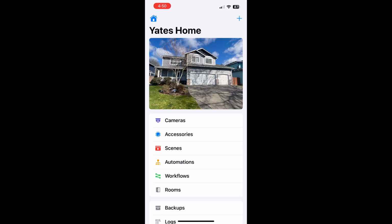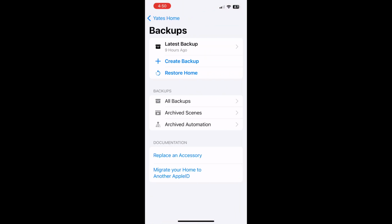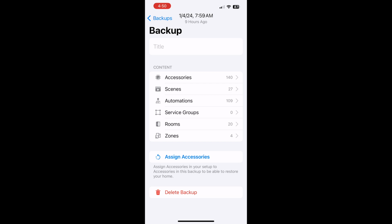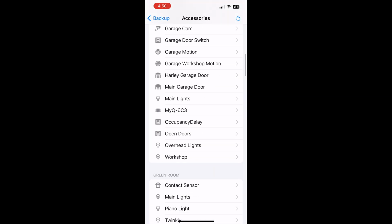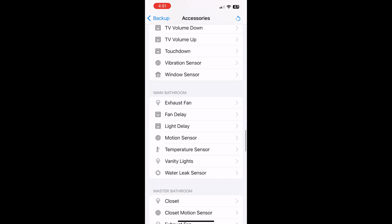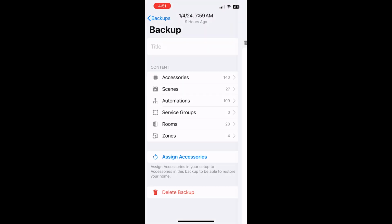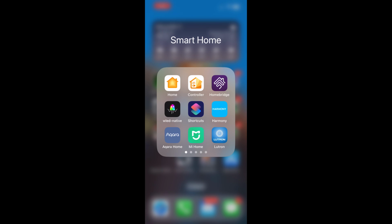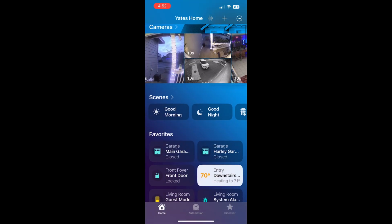To start off, I'll open the Controller app, which is a companion app for Apple Home. Here, I'll show you a quick overview of what I've built into my smart home over the last 7 years. I have 140 accessories. Some of these are dummy switches, but it is mostly smart accessories. 27 scenes, and 109 automations in 20 rooms and 4 zones. Here I'll show some of the accessories, scenes, and automations and what that looks like in the Apple Home ecosystem.